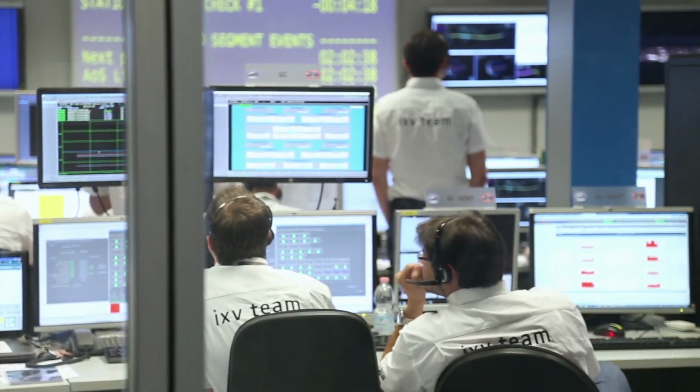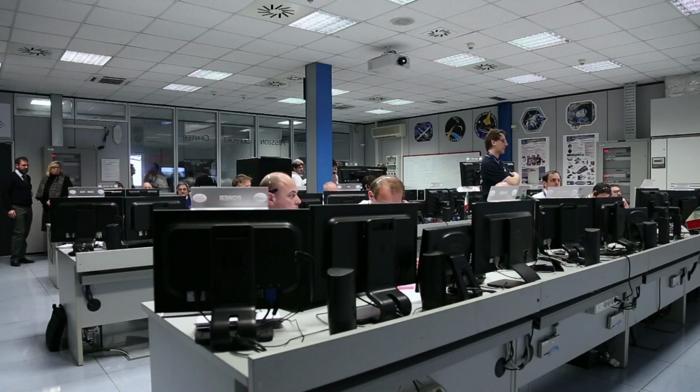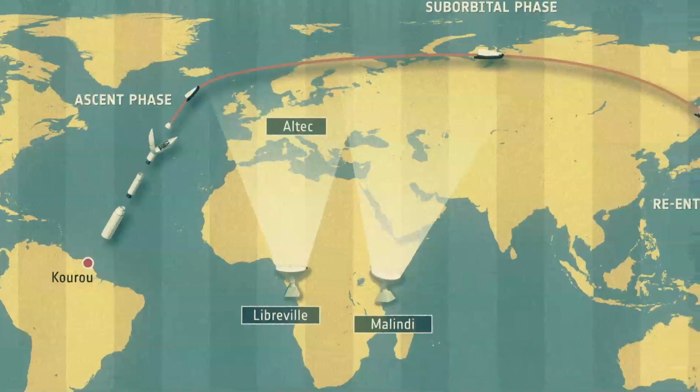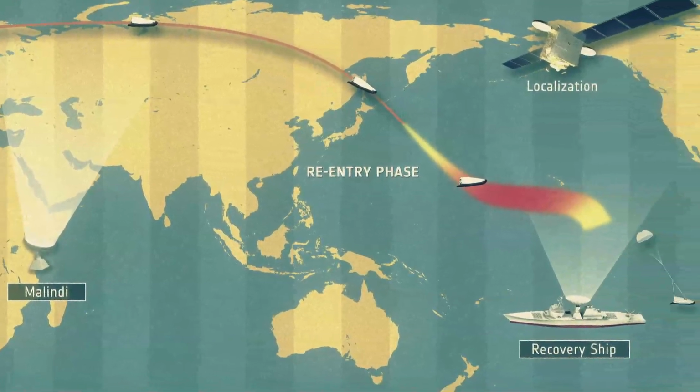Mission Control in Turin, in Italy, at the headquarters of Thales Alenia, who built the IXV, will be in contact in real time, not only with the launch site in Guyana, but also the two tracking stations in Africa and the team in the Pacific Ocean. Ivano Musso is the ESA Control Room Director.